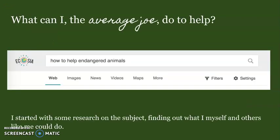So I started Googling how to help endangered animals to find more information on the subject. One thing that I use is a site called Ecosia, which is like Google, but every time you search something, it plants a tree in a foreign country. And I know that sounds like a scam or something that you just see on the internet, but there's actual proof and you can see videos of them doing it. And I think it's a great web browser that actually kind of helps with my topic. By planting more trees, it creates more habitats for the endangered animals.